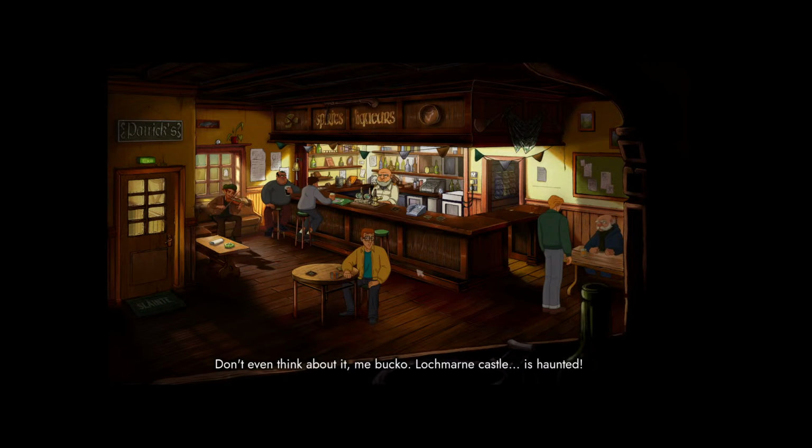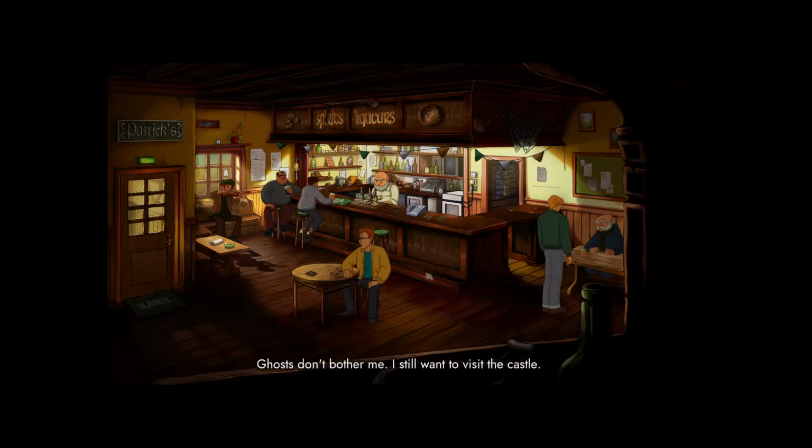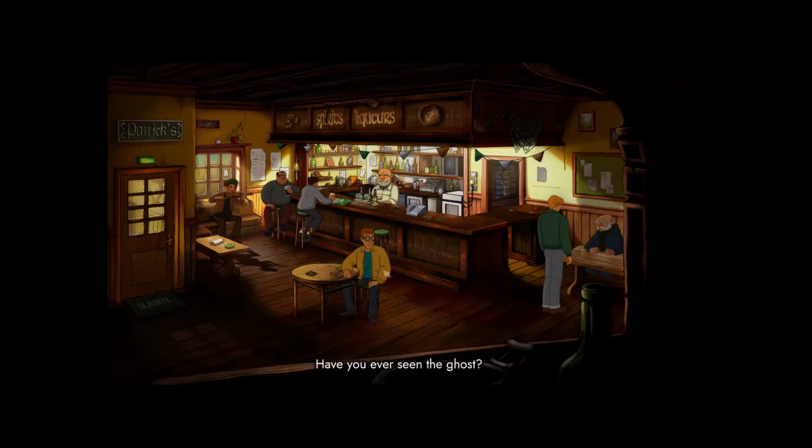Lochmarn Castle is haunted. That's what the kid outside told me, but I don't believe it. Then you're a fool. Ghosts don't bother me. I still want to visit that castle. You can't. It's not open to the public. There's no one around to stop me, is there? That's right. Nothing human, anyhow. Have you ever seen the ghost? To be sure. With me very own eyes.